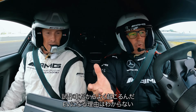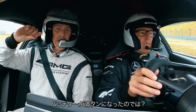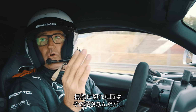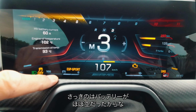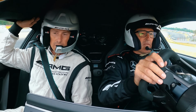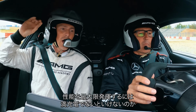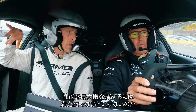But you know, this is a pre-production car. Sometimes things happen. I don't know why it switched off completely. When it cut out, that was because the batteries got overloaded. When it cut out the first time, yes, the batteries were completely full. But now the last one, I don't know. We have to check it. Now we recharged. It was nearly empty. Now we're already half full again. And we keep the rest up to 6,000 and charge the batteries quickly. Okay, so if you want maximum performance, you need to make sure that you've got charge. Is that correct?